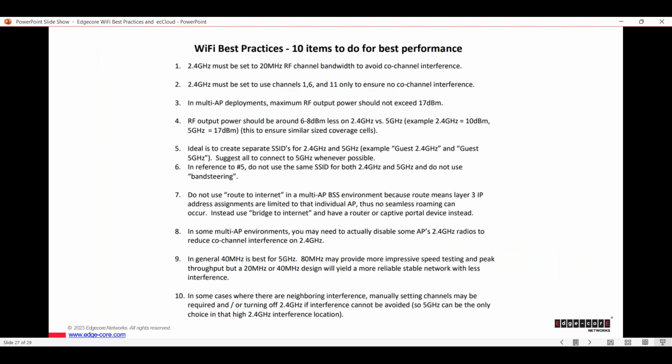Okay, and I mentioned Wi-Fi best practices. I want to do this because I get people asking and trying to troubleshoot networks and problems, and I see the same things happening a lot of times. So I want to cover the top 10 that I've seen. There's more, but these are the things I see the most, things that should be done to fix problems, or what I do right away to fix things. These are the top 10.